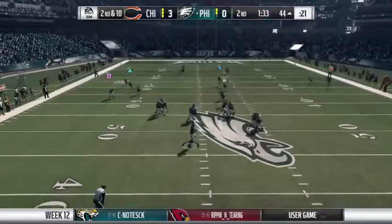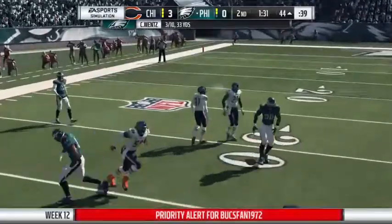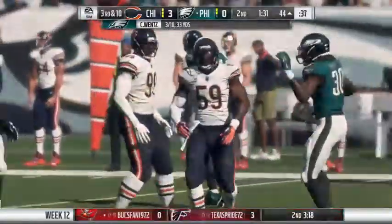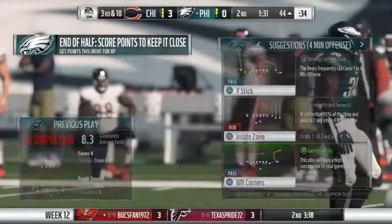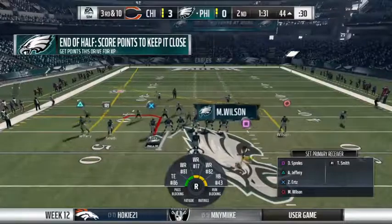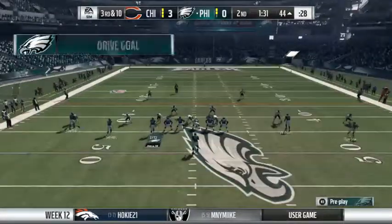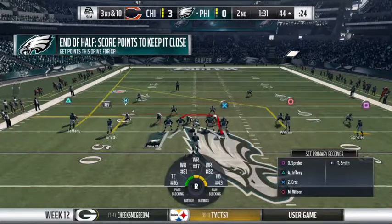Wentz will try again on 2nd down. And that one got tipped, kind of threw everything off. It brings up 3rd. Feels like they're getting caught in between here because they didn't get completions on 1st and 2nd down. Now you got to worry a little bit about the clock because you prefer not to give them another shot here in the first half. If you don't pick up the 1st down, guess what? You're likely going to have to.